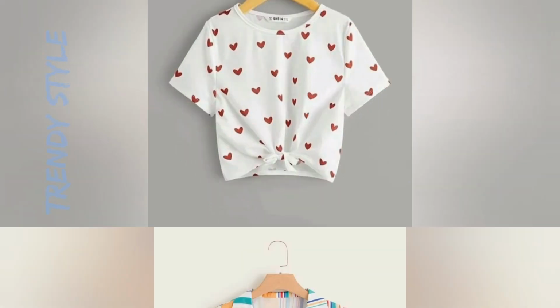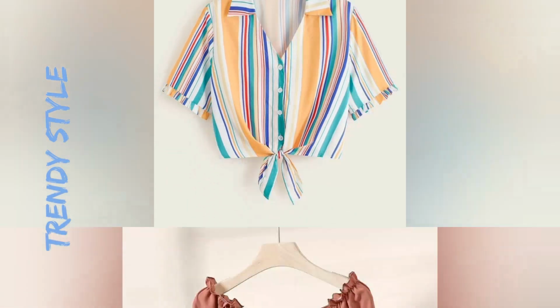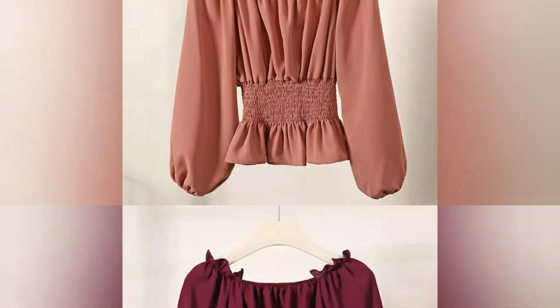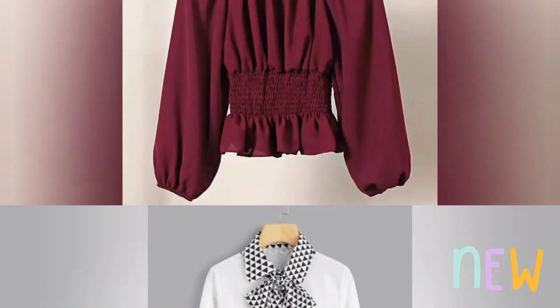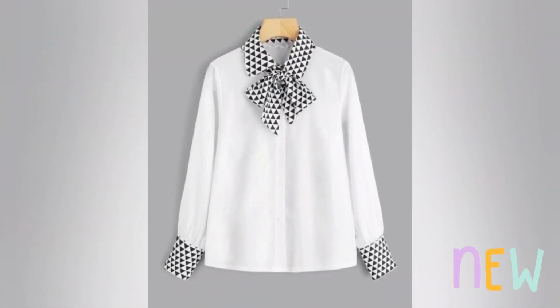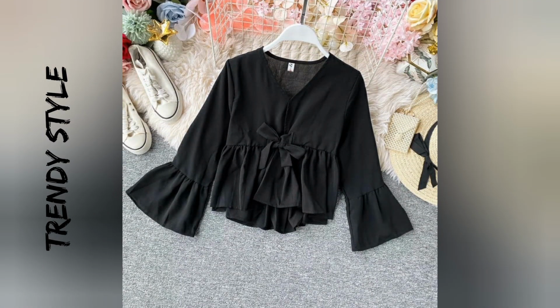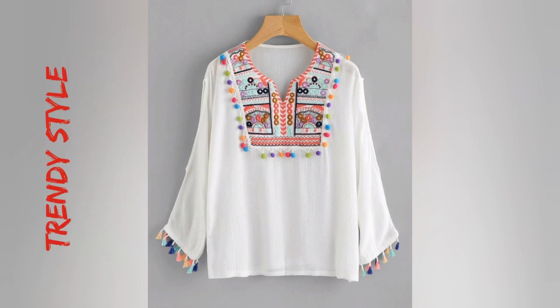So here I'm back again with a collection of more stylish, colorful and latest casual blouse designs to wear with skirts, jeans, shorts and pants. These ideas will be very helpful in order to choose your stitching designs. If you are a designer, you'll get many more useful ideas throughout this video.